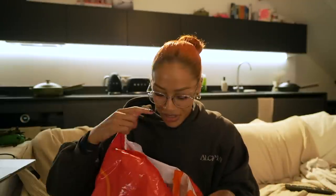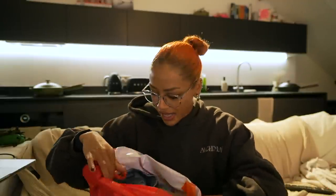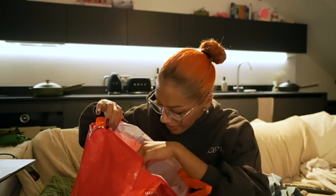HomeSense is just across from TK Maxx, but it looks like it's shut down, so that's sad. Also, Wilko's shutting down. Do you know how sad that makes me? So yeah, there wasn't really much in the Arndale. We just got the dog a little jumper, which we're yet to try on, but I will film that. Don't you guys worry.